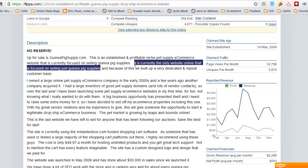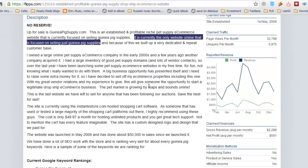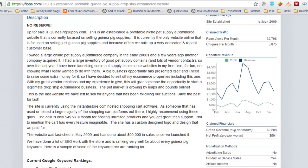It's currently the only one. And when was this sold? 11 months ago. There might have been more since then. More people might have been using this strategy. But you know, there's an opportunity there.